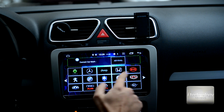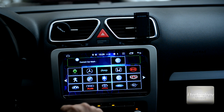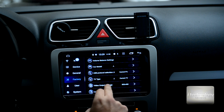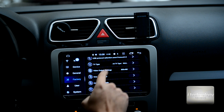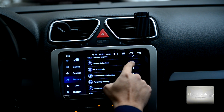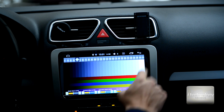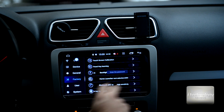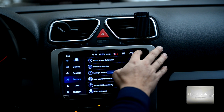And now you can choose the logo, for example, car mark. Successfully, this is the Volkswagen Eos. We have a balance, a USB protocol and TV type. There's no TV. You can make a calibration to the display, saturation, contrast, brightness. It's very good, this feature. And Bluetooth microphone sensitivity, you can put it to the high sensitivity. I recommend you to leave it just like this.